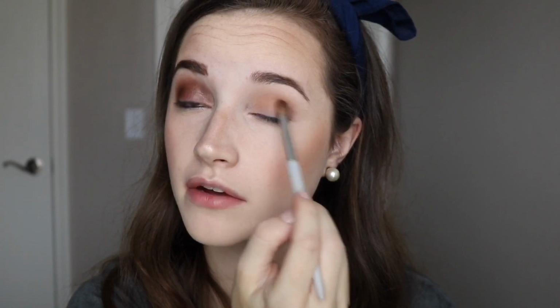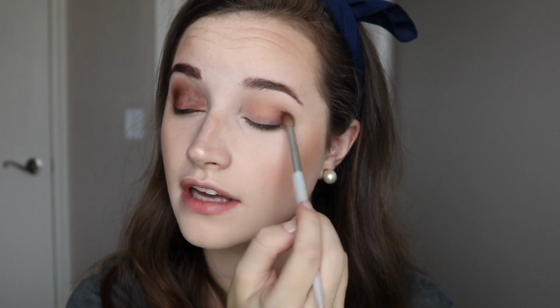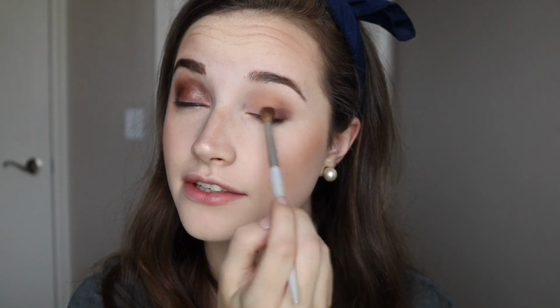Now on a smaller crease brush, I'm going to take a darker color and I'm going to focus it on the outer corner and really work on blending it out and taking it a little bit up into the crease, but mostly focusing it in the outer corner.